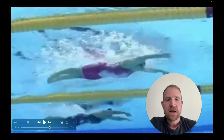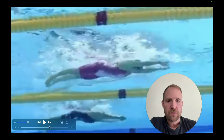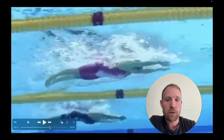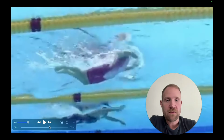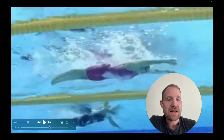They never drop, and she does a really good job of getting back into alignment at the end of each stroke. So maintaining as much horizontal alignment as possible throughout the stroke. There's going to be some disruption in order to pull, in order to kick, but that disruption is minimized by keeping the hips up at the surface and then making sure that horizontal alignment is completely reestablished after each stroke.